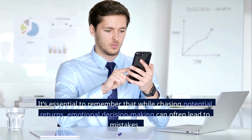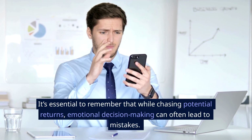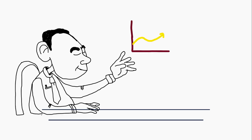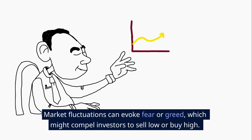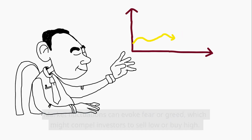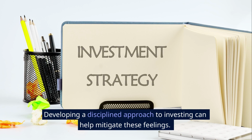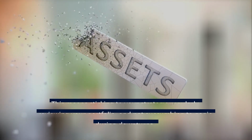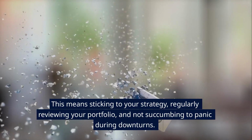It's essential to remember that while chasing potential returns, emotional decision-making can often lead to mistakes. Market fluctuations can evoke fear or greed, which might compel investors to sell low or buy high. Developing a disciplined approach to investing can help mitigate these feelings. This means sticking to your strategy, regularly reviewing your portfolio, and not succumbing to panic during downturns.